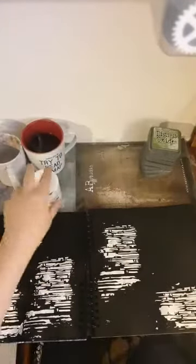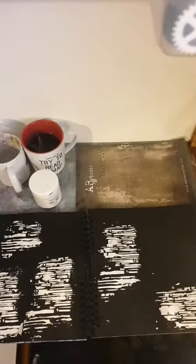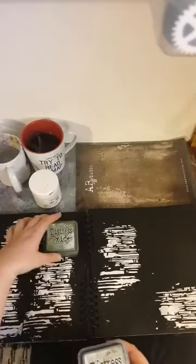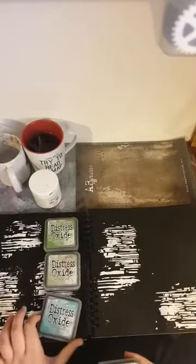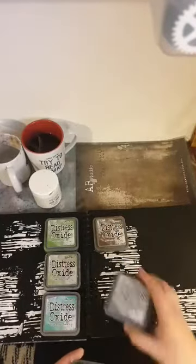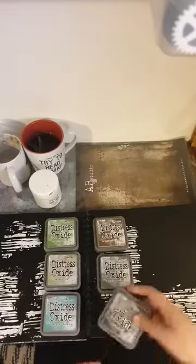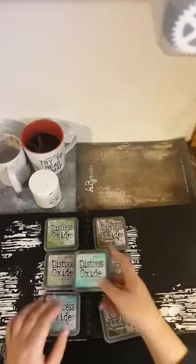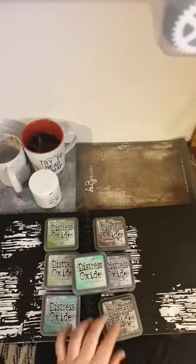Right, so let's think about some colour. So I've chosen a kind of colour scheme. You could choose any colour scheme. You could use paints, you could use watercolours, you could use inks, anything you want, or you don't have to use these. You can use whatever you like for your challenge. It may be that you craft something altogether different. Maybe you're a knitter, a crocheter, a sewer, diamond art or something, you know, whatever your craft is, have a go. So here I've got mowed lawn, bundled sage, evergreen bough, cracked pistachio, gathered twigs, hickory smoke and forest moss.